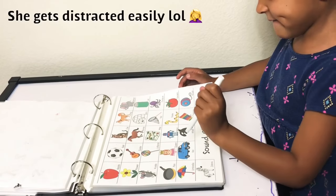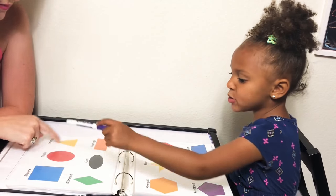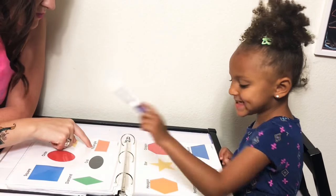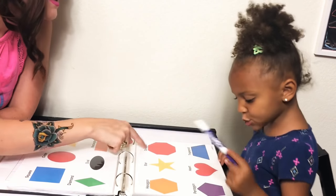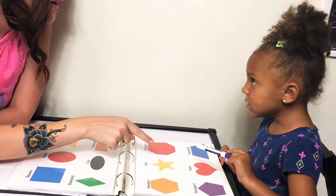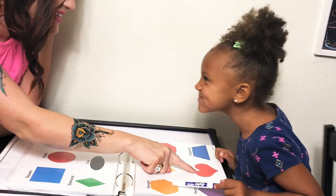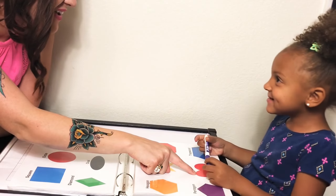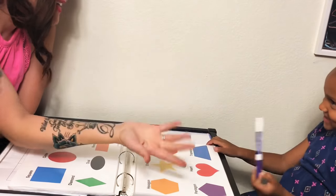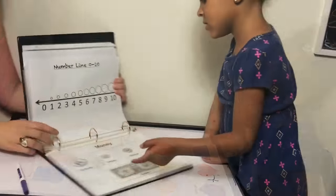Van. Okay, square. Circle, triangle, diamond, oval, rectangle, pentagon, hexagon, star, octagon. What's that? It's a heart. There you go. Good job. High five.